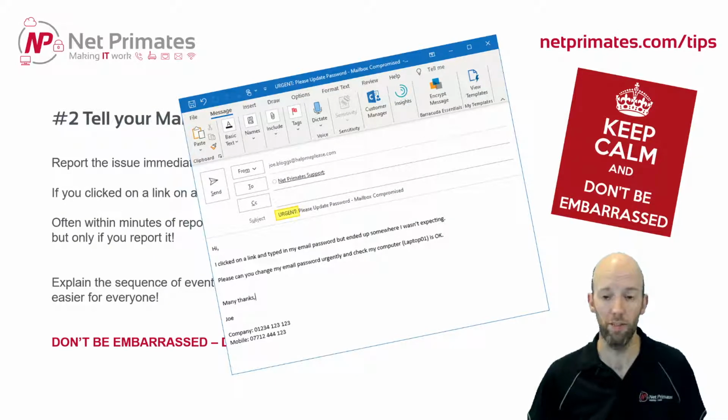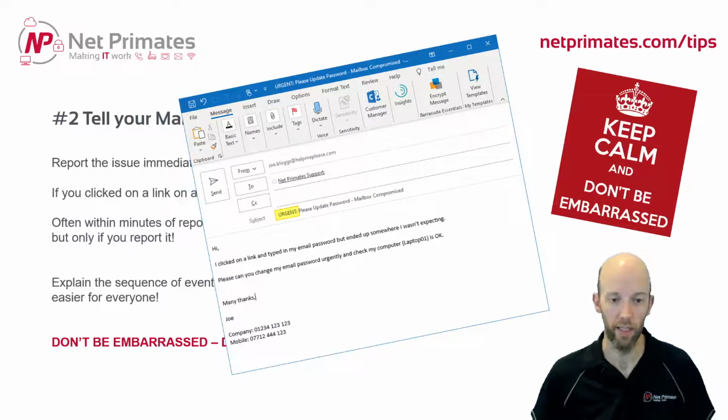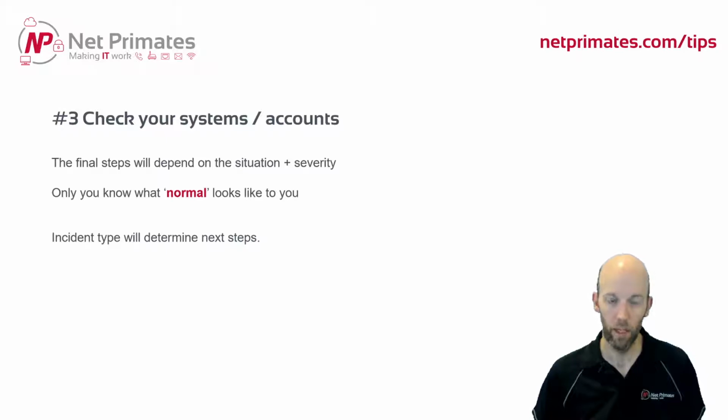I'd always recommend following up something this urgent with a phone call within a couple of minutes of sending the email support ticket, so that you can help the customer service people prioritize your job, make sure it gets in front of a technician at the earliest possible opportunity, because everybody involved wants you to be protected as quickly as possible.